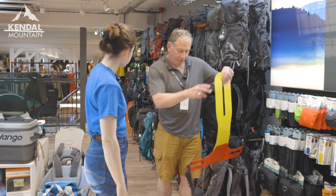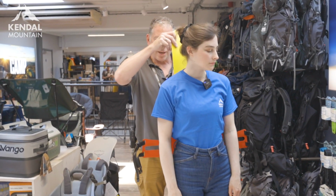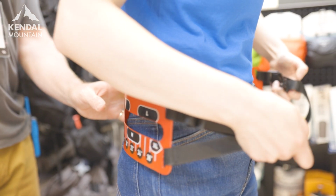Right, so what we're going to do, we'll pop this on your back first of all. So what I need you to do is just apply that waistband where you would normally pop that, either just on your hip bone or just above your hip bone.